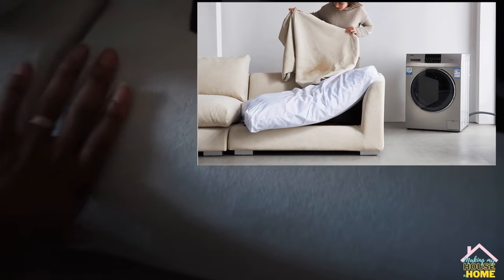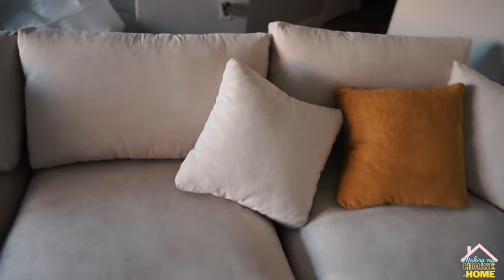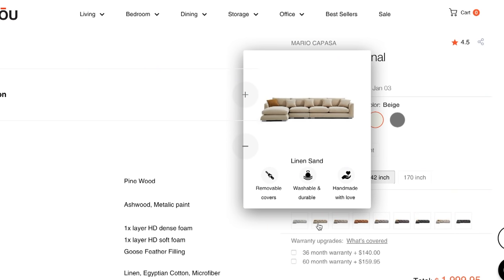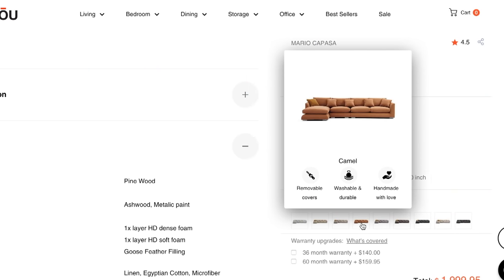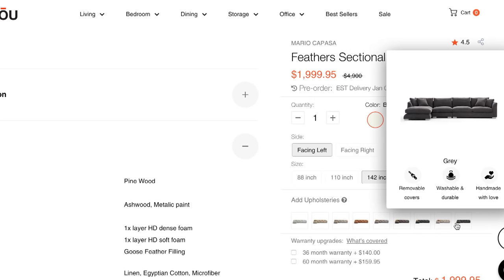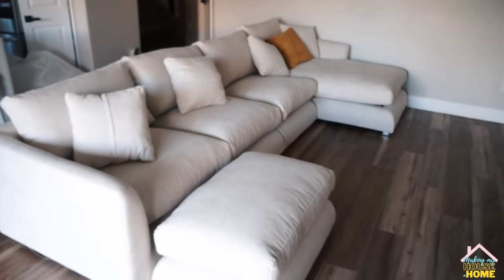And when I say wash it all, y'all, I'm getting down here. Even this part comes off. Like you can literally wash the entire thing. And they also sell the covers separately in different colors. So instead of down the line buying a completely different couch, you can completely make over your couch by buying the covers. And it would literally be like a brand new couch, y'all.